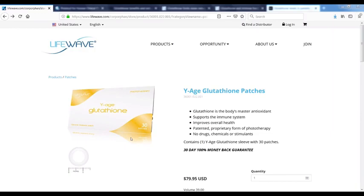Along with elevating glutathione for Parkinson's, which patch can elevate dopamine? That would actually be our Nirvana patch. The Nirvana system is going to elevate dopamine and beta endorphins, so those are the feel-good chemicals. Now, if you're thinking about using those patches for treating Parkinson's, again, speak with a medical doctor first. We know, though, that glutathione has had wonderful benefits on helping to manage some of the symptoms associated with Parkinson's.